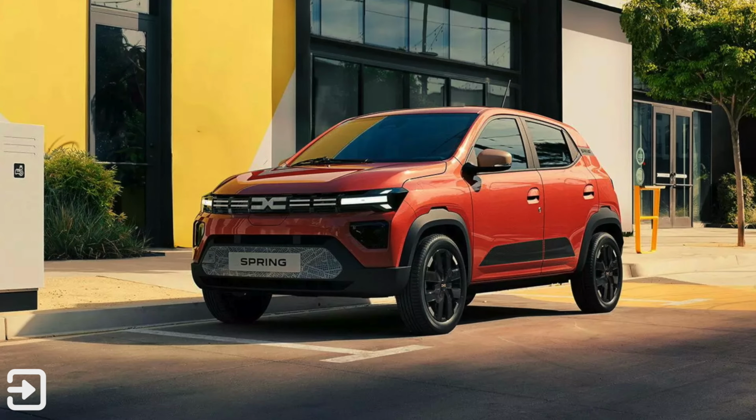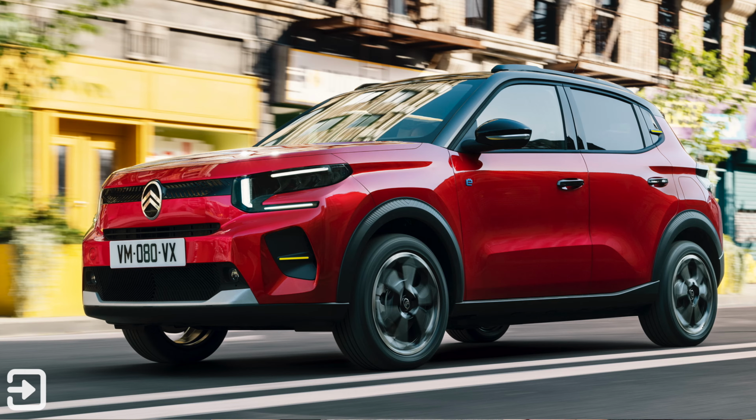EVs are expensive, right? Well, things are certainly getting a bit cheaper in the UK lately. Just this week, Dacia announced the new Spring, which is set to be around £17,000, and the upcoming Citroën EC3 is set to be around £20,000. However, none of these cars are actually on sale today.